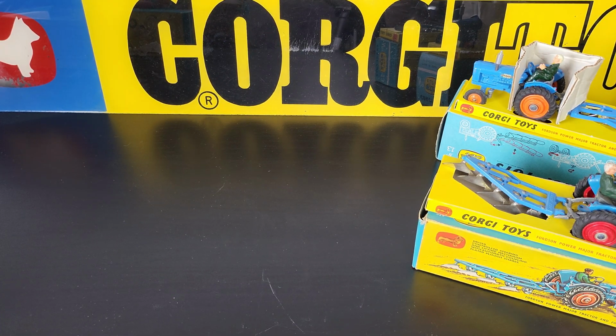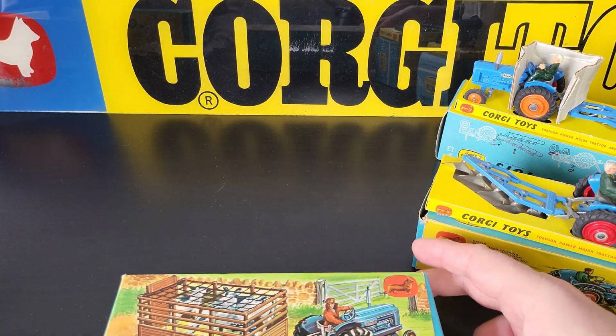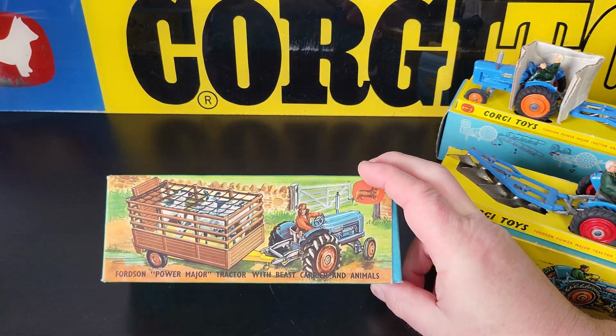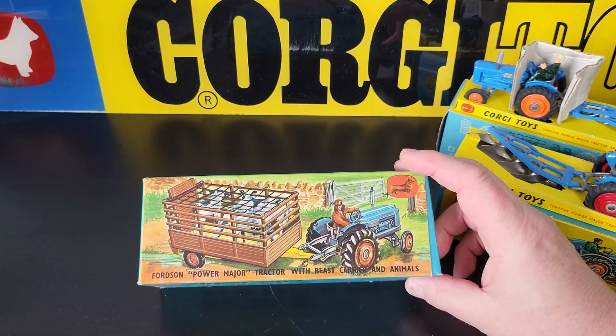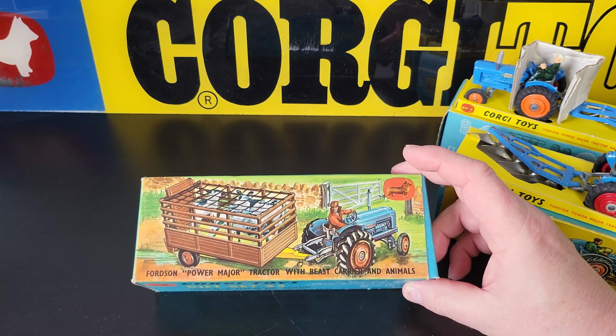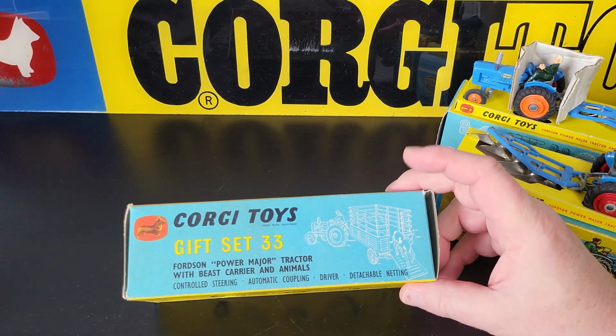Right, so this next one I've got is gift set 33. How brilliant is this? So I'll let you do the box work. The box artwork's fantastic. That is great. It's classic stuff, isn't it? Yeah. Let's put that in picture. Yeah, very, very nice. Move that over there. So Fordson Power Major tractor with beast carrier and animals. Okay. So I'm expecting some cattle in a minute.